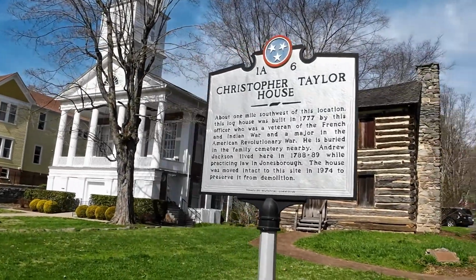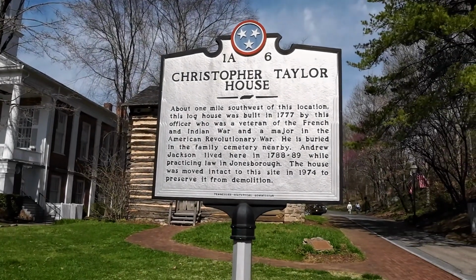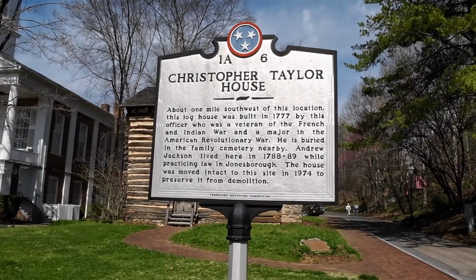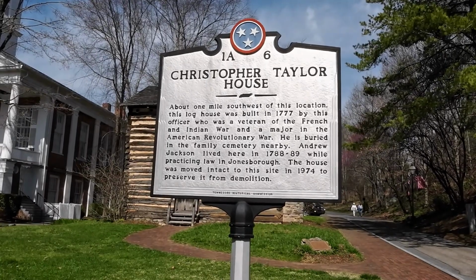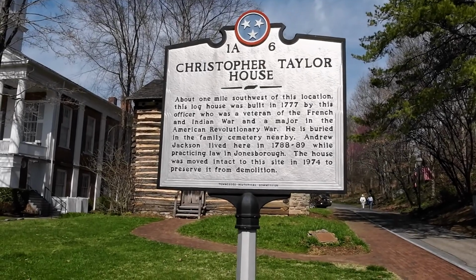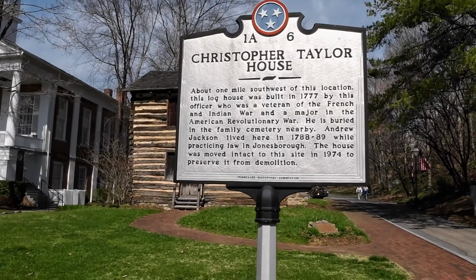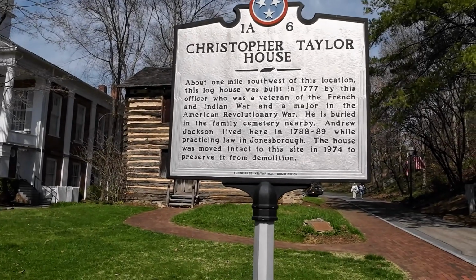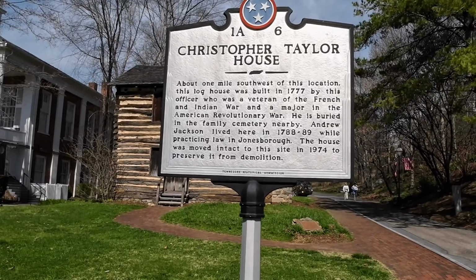Christopher Taylor House, about 1 mile southwest of this location. This log house was built in 1777 by this officer who is a veteran of the French and Indian War and a major in the American Revolutionary War. He's buried in a family cemetery nearby. Andrew Jackson lived here in 1788-89 while practicing law in Jonesborough. The house was moved intact to this site in 1974 to preserve it from demolition.